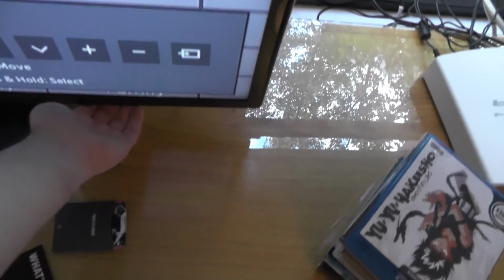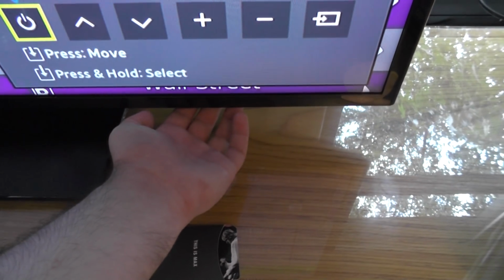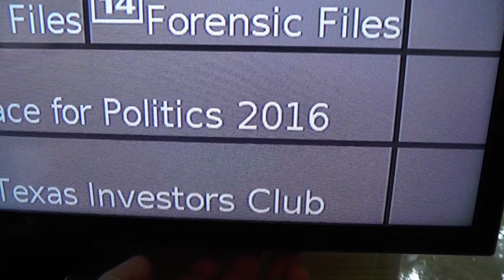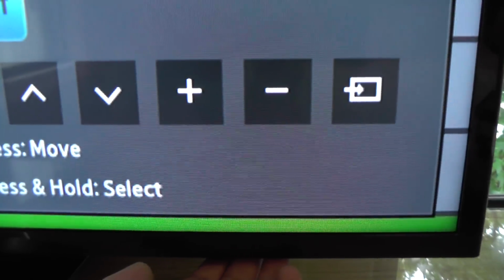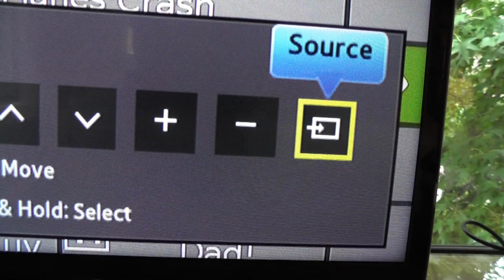We'll either... Oh my god. Oh, wait a minute. What is this? Hold on. Maybe I can figure this out, after all. Live on video. Hold on. It did something. It had a menu or something there. What the heck? That just threw me for a loop. Come on, load. I don't want to turn it off. Press, move. Press and hold, select. Aha! Channel up, channel down, volume up, volume down. Source!